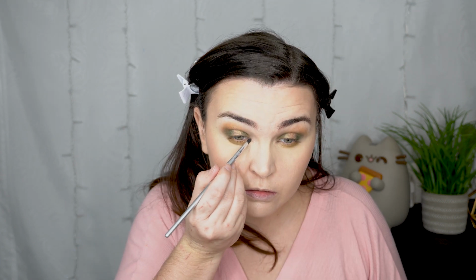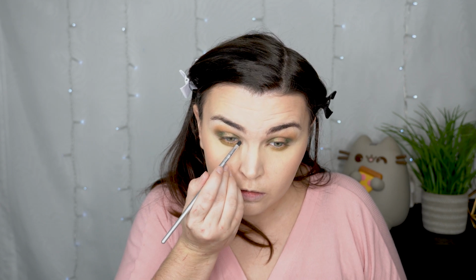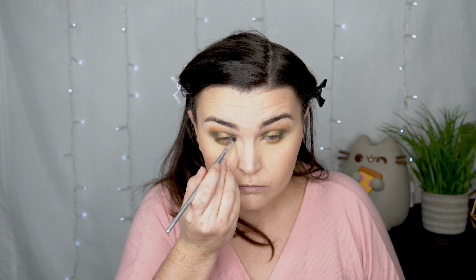For my inner corner, by the way, I think I'm gonna use that Syrup shade again from the BH palette, and just go in there with that. For the waterline, I think I'm gonna go in with Marigold because it's just yellow and cute, and I think it will fit perfectly. And I've never used the cream gel liners, so it's gonna be really exciting.